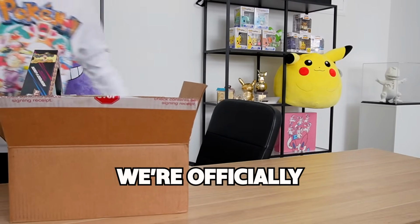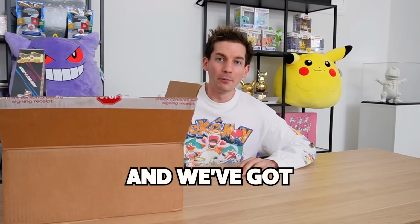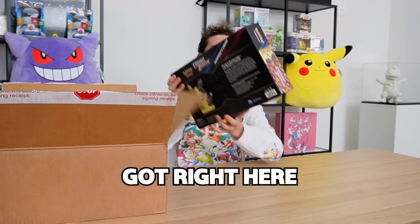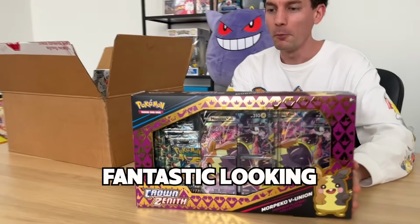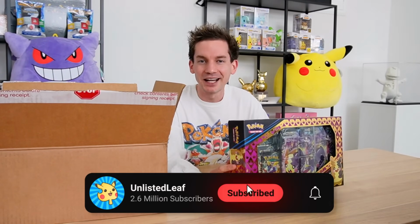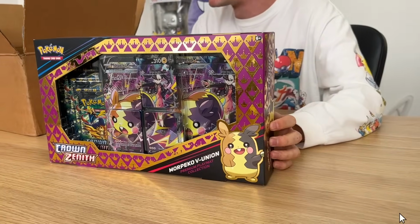Alrighty, ladies and gentlemen, we're officially back from Mayhem Collectibles, and we've got Harley's mystery box that he packed for himself right here. But let's have a look at what he picked out. The first one we got right here is this fantastic looking Morpeko V Union Premium Collection box. Now, I haven't actually seen this box before, so I was really excited when he picked this one out because I think it's a brand new release in Australia.